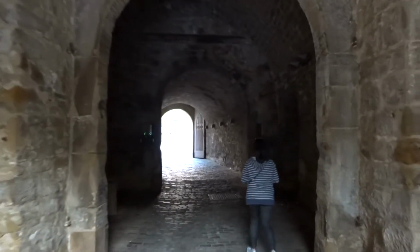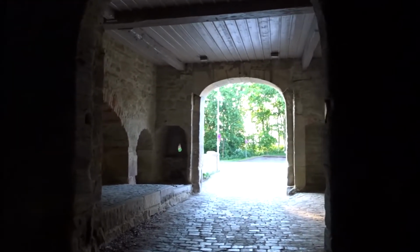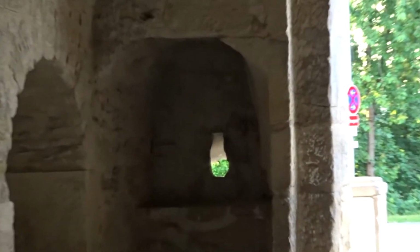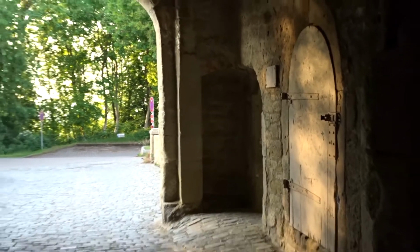Cold in here. Let's see how we get up there to the main terrace. See some stairways here. Let me see what is in here. There was a gate there. You can see the hole in there for the arrows. It's really nice here.